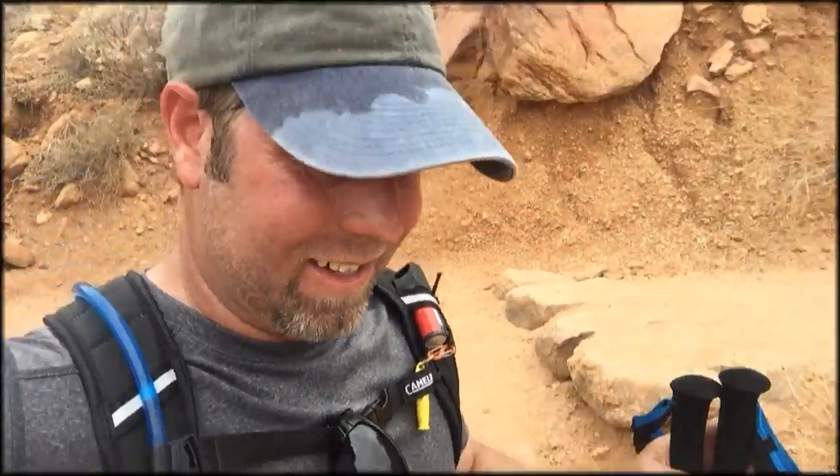So we're on the third descent and about to start the fourth and final climb. After that, we'll have the fourth descent and we'll be done. Holding up pretty good. A little hot, but doing good.